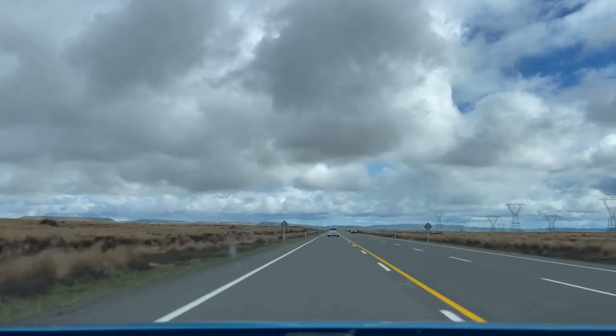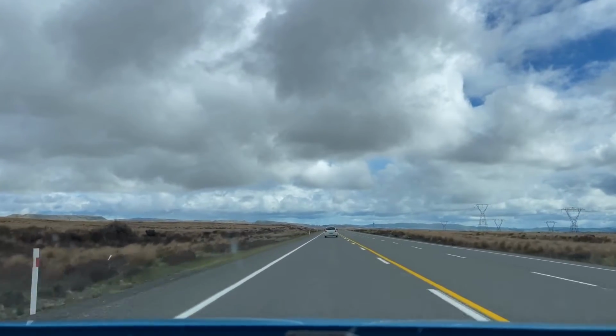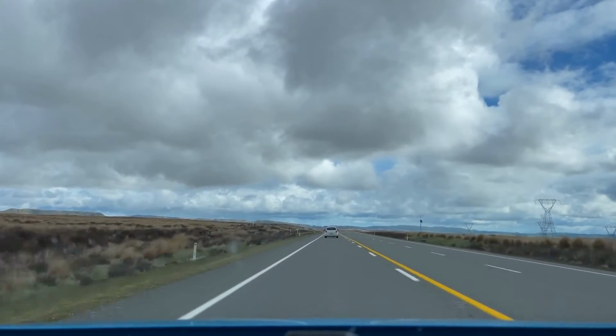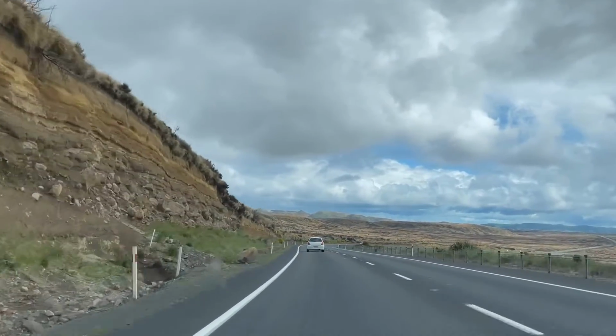So, a little update on numbers. We've just hit 350 kilometers traveled. We have just short of 5 hours drive time, and we're averaging 72 kilometers an hour and 19.3 kilowatt hours per 100 kilometers. Now, I am going to stop quickly in Waiouru, even though I don't really, again, have to.